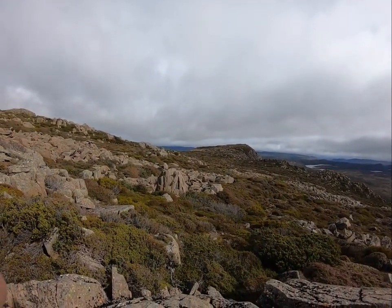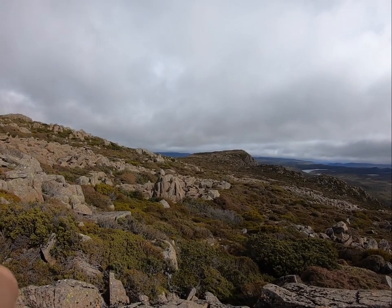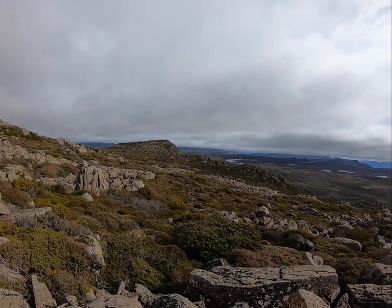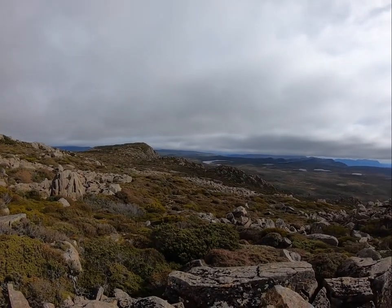Mount Jerusalem, Solomon's Throne, King David's Peak, panning across, Mount Ossa in the clouds, can't really see it, Mount Thetis.